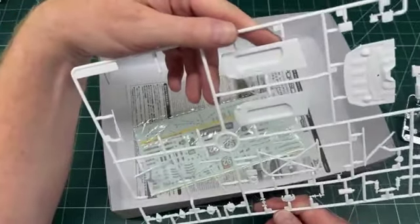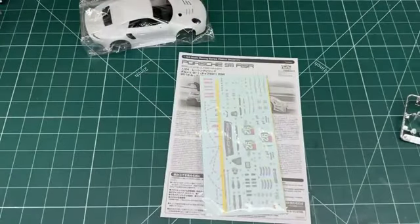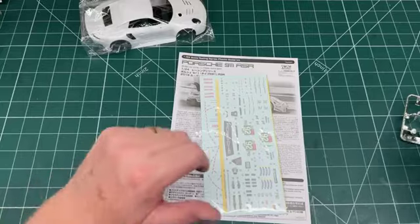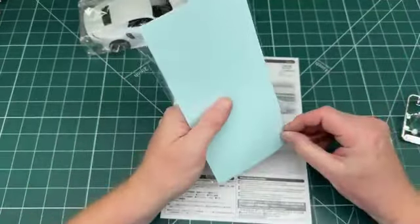There's a lot of people being negative about their R8 in light of the Meng kit. I've seen the Meng kit built up, and I'm not that impressed. Okay, the B-Max one is a bit of a battle to put together, but yeah, this is what it is. We have decals. What have we got in here?